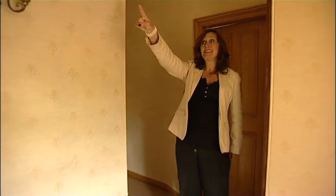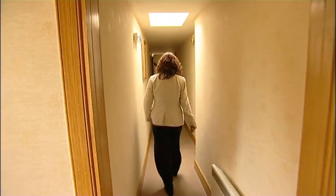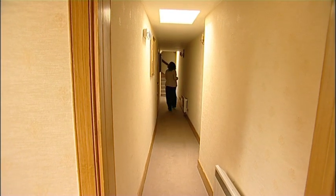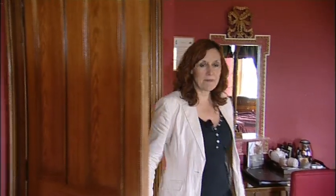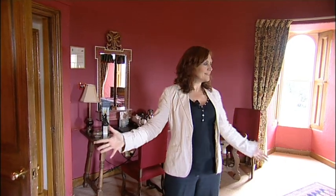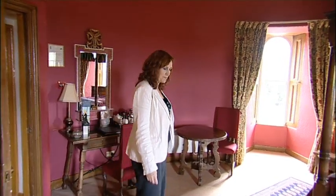All the way down here is your own private corridor. Come with me, come see. Keep coming. Well, I've just come up a wonderful corridor here that is absolutely private. You really do feel very beautifully secluded here and in this tranquil space.